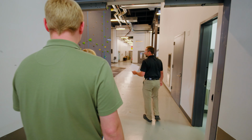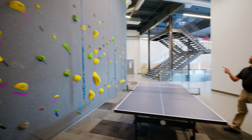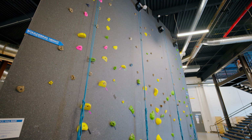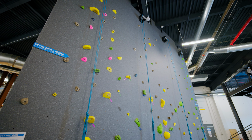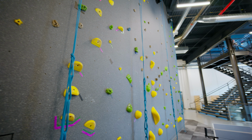So moving onward, want to highlight our rock climbing wall. Everyone should have one of these things. It's a lot of fun during events and things like that. We have trained belayers. And so it's kind of a cool use of a big vertical space.